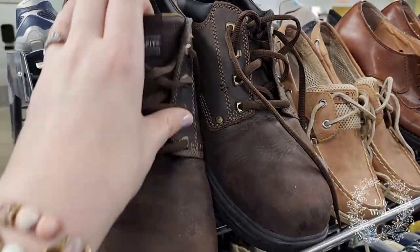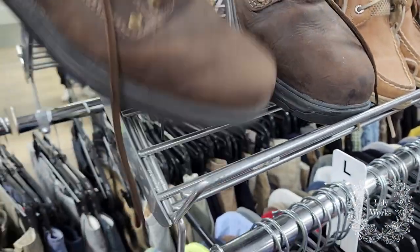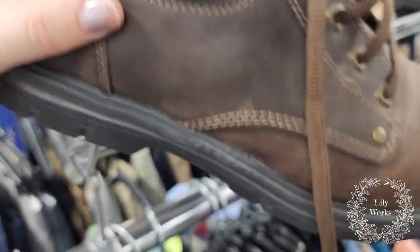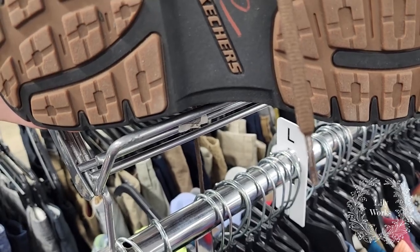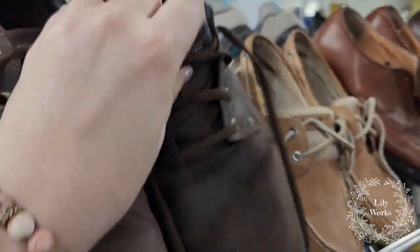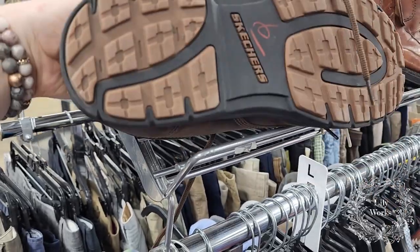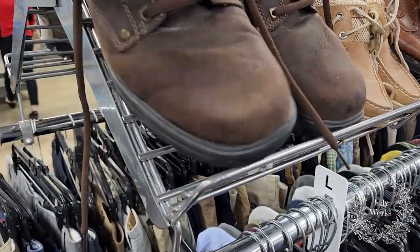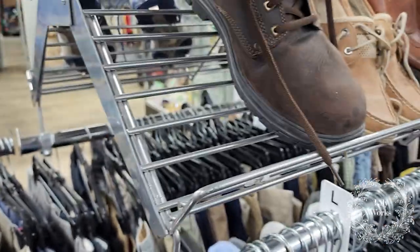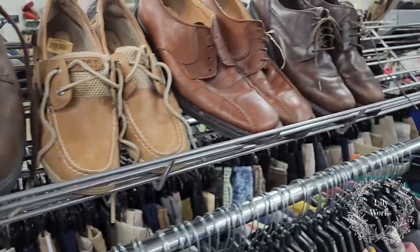So I just figured out that the color of the day is actually pink. These Skechers were at the bins. I would pick them up. They say $5.99, so not a bad price. The bottom says $12. Don't know what that is all about, but the insides look good. Should I get these? Bottoms look good. Let's see what size they are. They are a size 14. Pretty big size. There is some wear right there. Okay, we're not gonna get those.